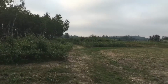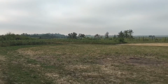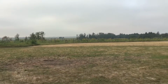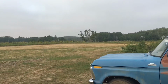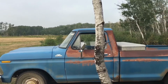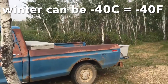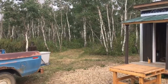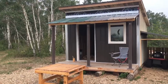Well, this morning we're going to do a bit more work on the cabin. Another sunny day in Saskatchewan. The nice thing about waking up here, about 99% of the time there's sun. Even though it gets a little nippy in the winter time, the sun is nice to see. And we're getting closer to having it completely dried in.